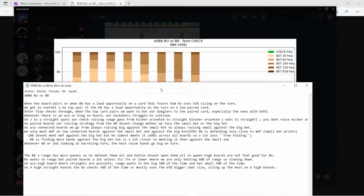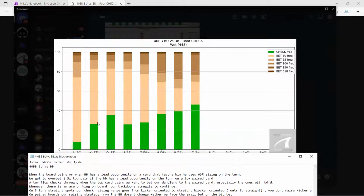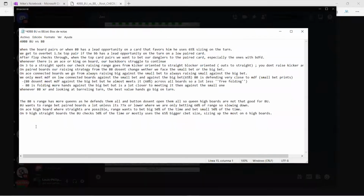So the good cards are like ace, in between, king, jack, 10, and 9. And it probably depends on how drawish the board is. I mean, if it's 8-7, it's more drawish than 8-6, for instance, because there's a one gap, or 8-5, a two gap.